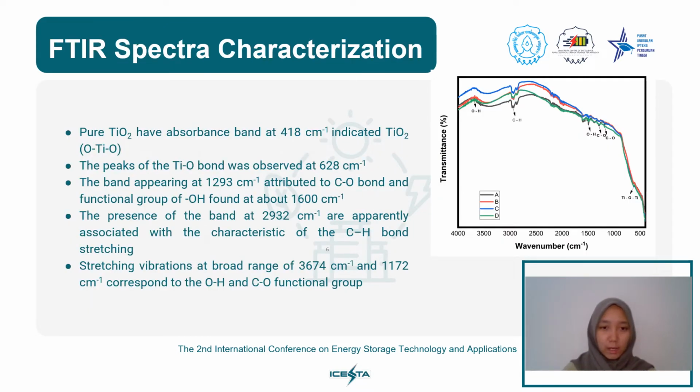Here is the result of FTIR spectral characterization. From the graph, we can see that the TiO2 bonds are shown at wave number 418. Ti-O bonds were shown at wave number 628, around here. C-O bonds are shown at wave number 1293, around here, and O-H bonds are shown at wave number 1600. C-H bonds are shown at wave number 2932. Stretching vibrations at 3674 and 1172 show the presence of OH and CO functional groups, around here, wherein the OH and CO functional groups act as active charge carriers, which are responsible for better performance when exposed to solar illumination.